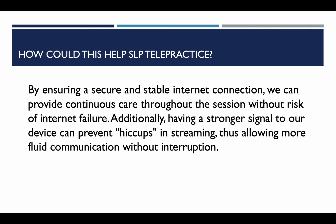Hey, it's Keely. So now I'm going to be going over how the RangeXTD can help us in our telepractice sessions. By using this, it ensures a secure and stable internet connection, and it can provide continuous care throughout the session without risk of internet failure. It also gives us a stronger signal to our device, which can prevent hiccups in streaming, which allows more fluid communication without interruption.